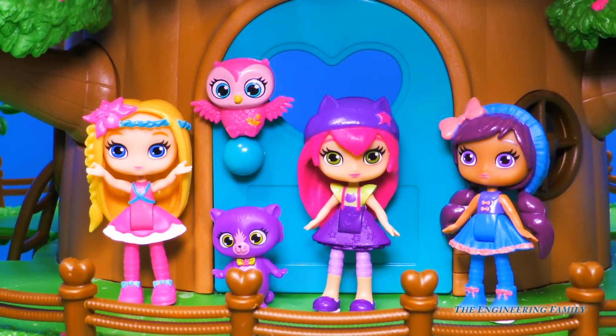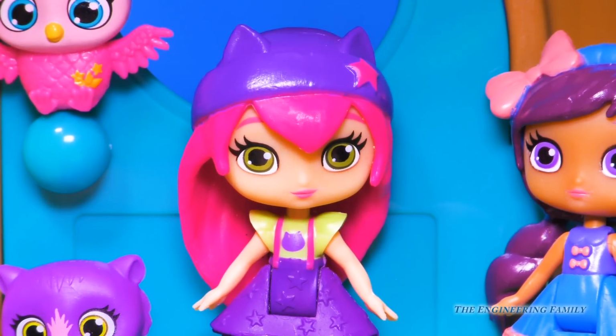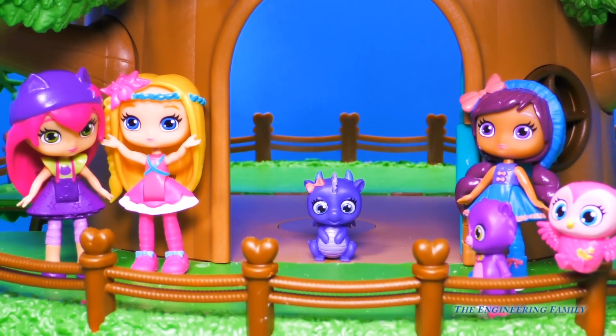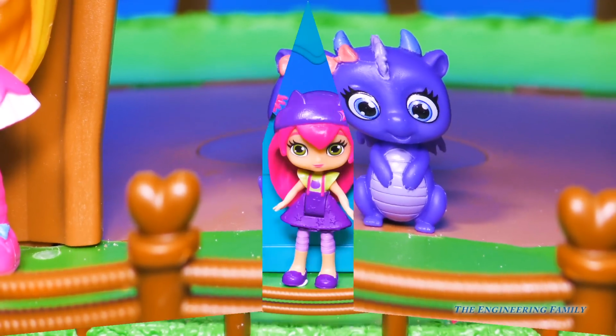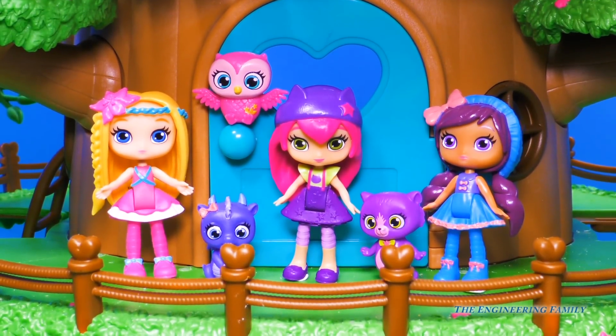Uh-oh. It looks like someone's knocking behind this door. One last door to open, girls. Here we go. In 3, 2, 1. Oh, silly Flair. We at first thought you were a ghost or a goblin that followed us from the haunted house. Phew, that's enough spooky fun for me for one day.